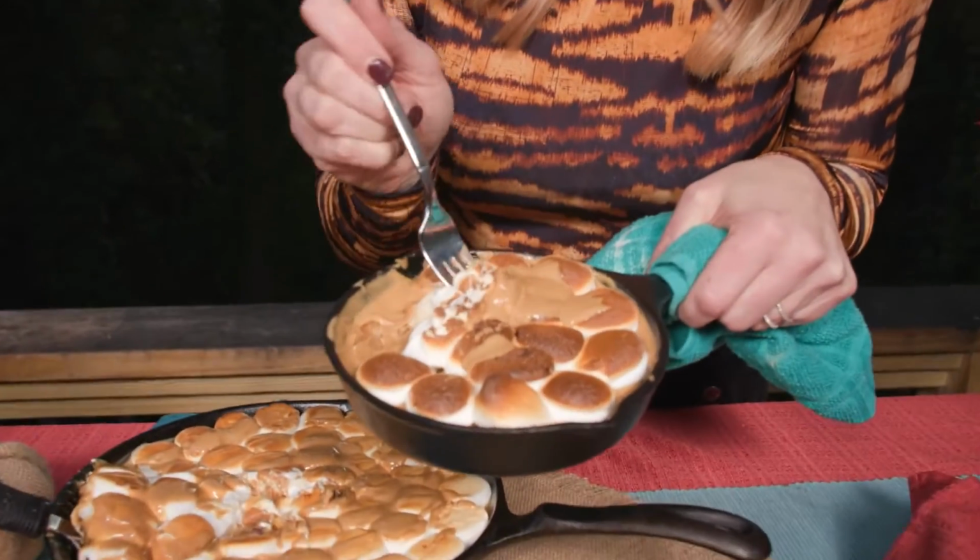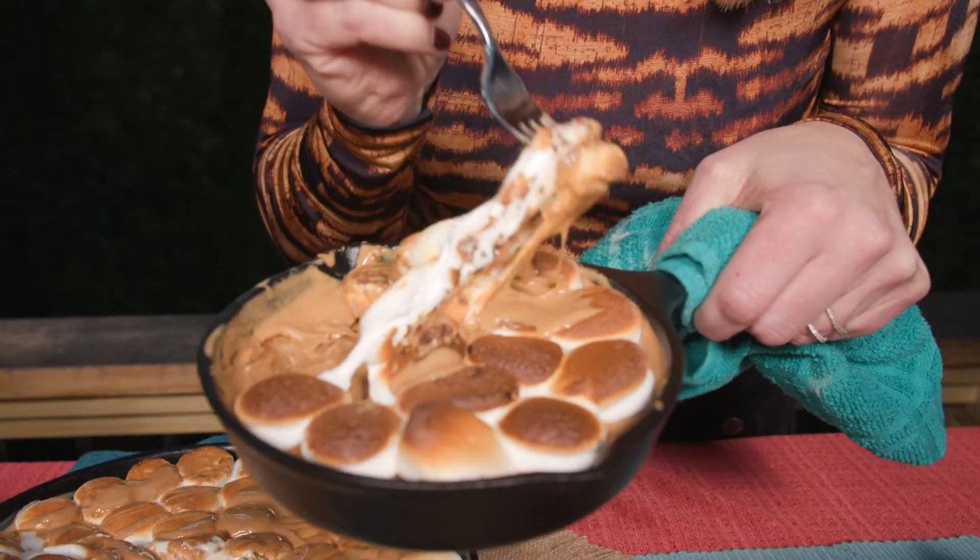Oh yeah. Oh, and pro tip, make sure you make yourself a single skillet so you can enjoy all of that nutty, melty, delicious all to yourself.